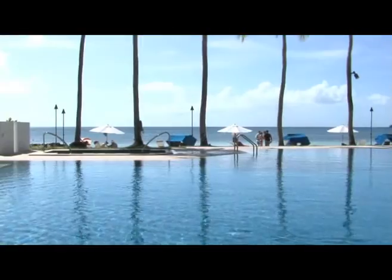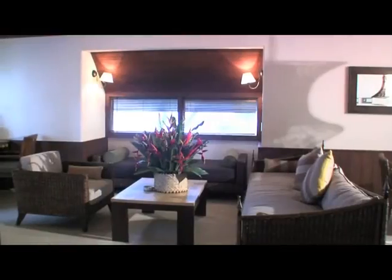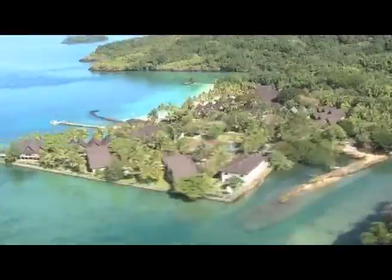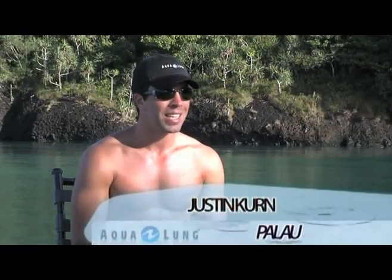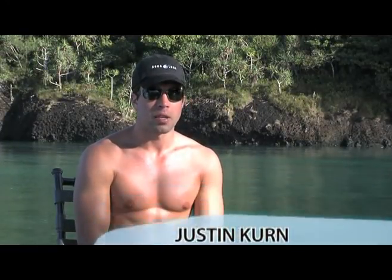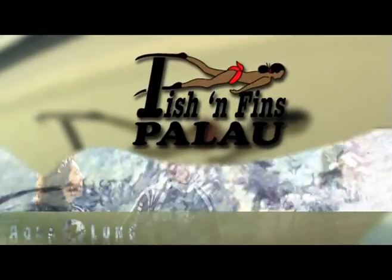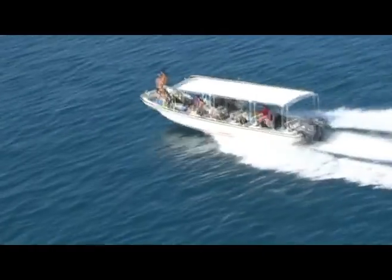We opt to stay at the only world-class hotel in Palau, the Palau Pacific Resort. The resort is hands down the best diving resort you can possibly imagine. The Palau Pacific Resort does everything for you, makes it so easy. Every morning we are picked up at the resort's private dock by Fish and Fins, Palau's premier dive company. We were stoked to get to dive through Fish and Fins.